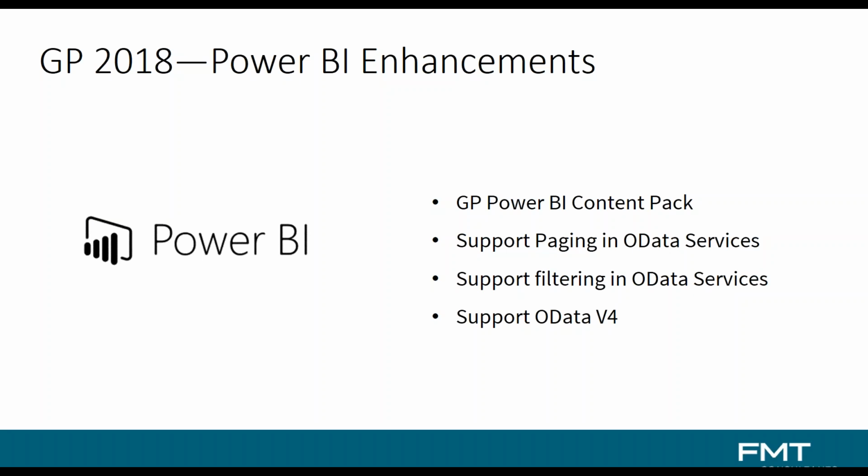What's nice about these being interactive, that means you can jump into that metric or that KPI that's being published, and you can drill from a summary level back into the detail that's making up that specific revenue number or KPI that you're looking at. Power BI, again, not just GP related. In addition to GP, we've got content packs for popular applications such as NetSuite, Dynamics 365, Salesforce.com, Marketo, and several others. So it's a very powerful tool that works across a wide range of applications.